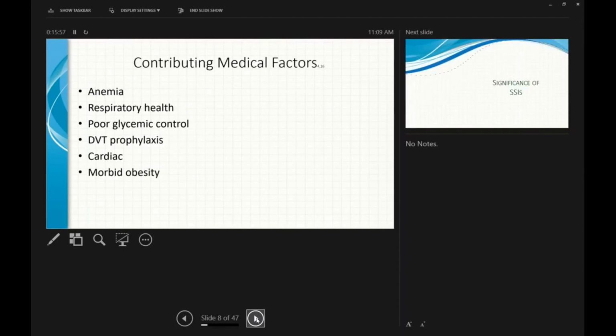Then there are those contributing medical factors. A patient who's anemic, their respiratory health, poor glycemic control. Now, if a patient comes to your door as an emergency patient, and I know in the Seattle area, sugar was not checked when a patient came in for same-day surgery, a quick in and out surgery. And there are some institutions I have found in this country by talking with other nurses that every patient that comes even to same-day surgery is checked for what their glycemic index is. This is important because stress will bring out latent glycemic lack of control.